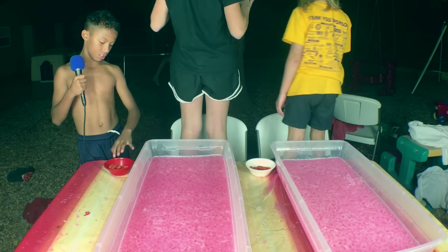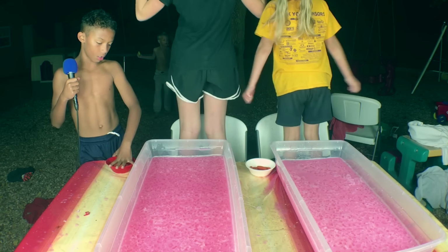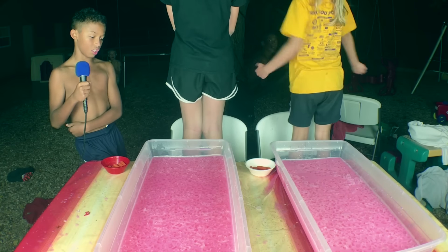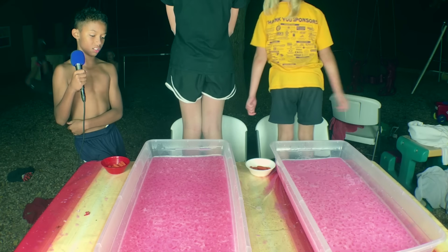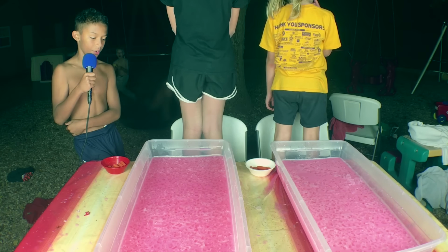Get the 10 carrots out of here with their hands. The first one to get them will be the winner. Okay, this is our second challenge, and the girls are going to try and get the 10 carrots out of here the fastest. Whoever gets it the fastest is the winner.